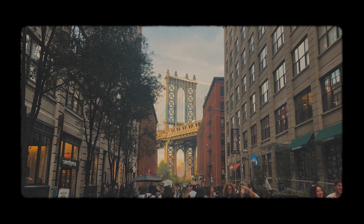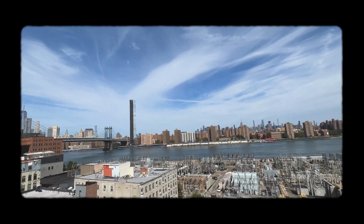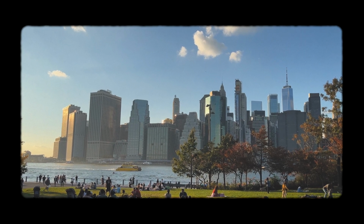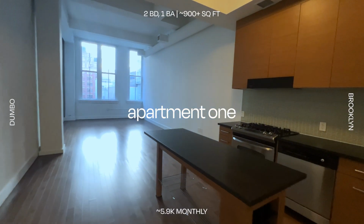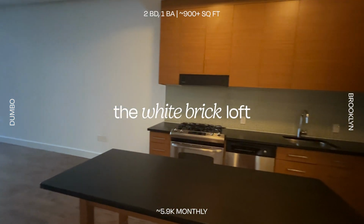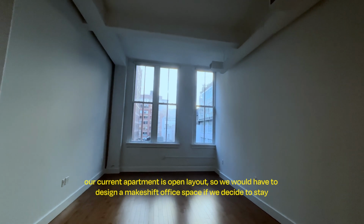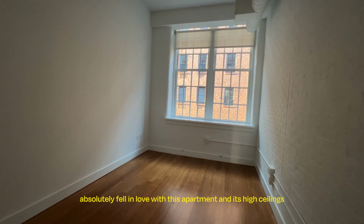Let's go. The first two apartments we're looking at are in DUMBO, Brooklyn. This is one of the oldest neighborhoods in Brooklyn, so you'll find a lot of abandoned factories that were converted into lofts. Typically, that means there's a lot more character in these apartments and they have really unique features. We're currently looking for a 2-bedroom because I work from home and it would be so nice to have my own office space that I can close the door and act like it's a real office. So hopefully we can find that.